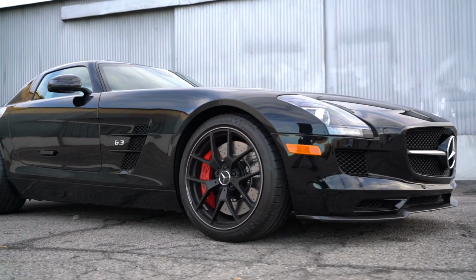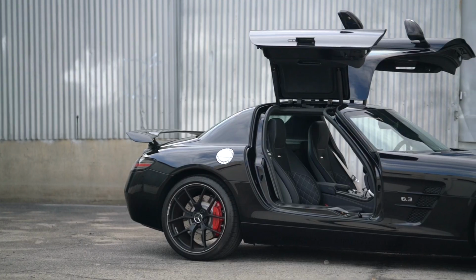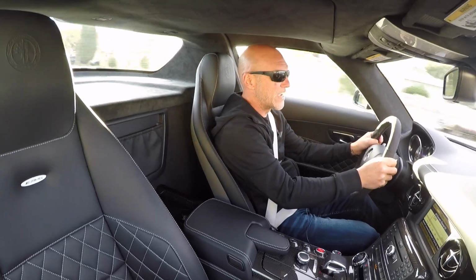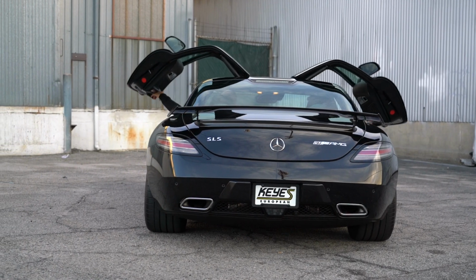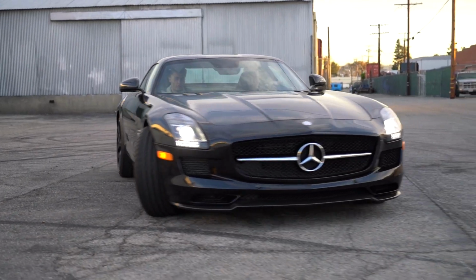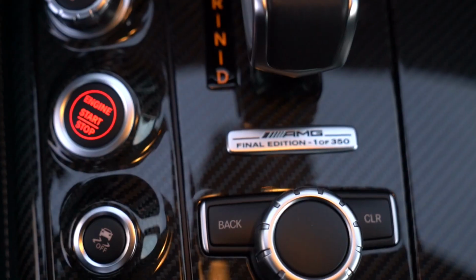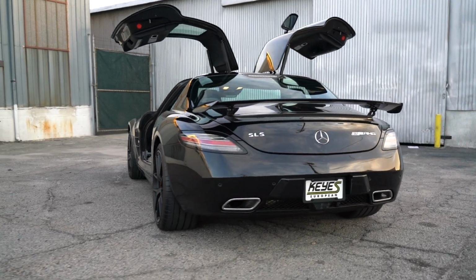So you had a few different versions of the SLS, one being the Black Series. This is not the Black Series. The horsepower and torque on this are the same as a standard SLS GT. But they did some cool added touches for this one being the Final Edition. This was the end of production of the SLS. Number one that I think is really cool is there's a plaque in here that says 1 of 350. There's only 350 of these cars made and they were done.